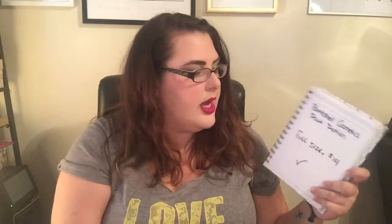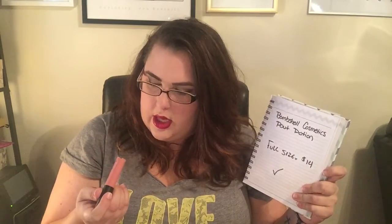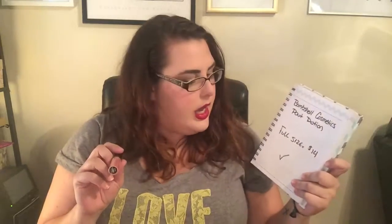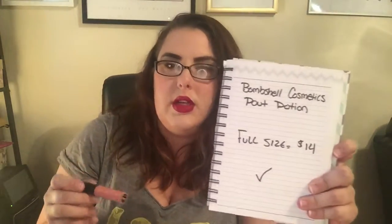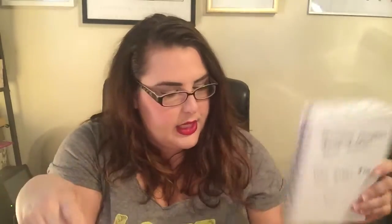The last thing that we got here for Ipsy is a Bombshell Cosmetic Pout Potion. We got it in the color Secret, and the full-size product price is $14, and it is a full-size product. Finally, a full-size product.